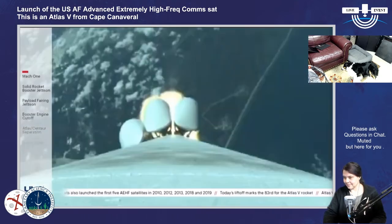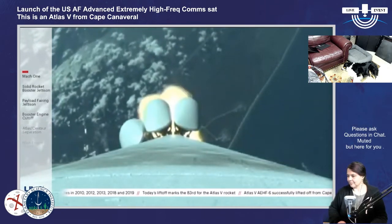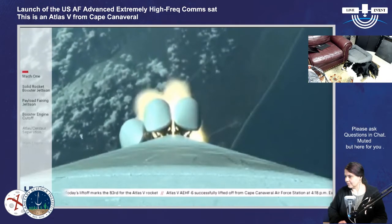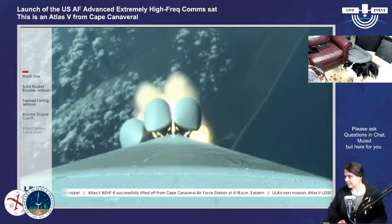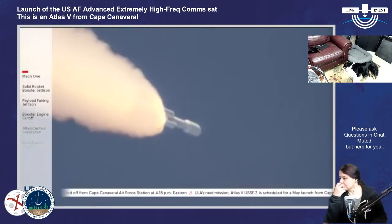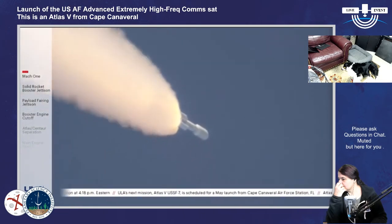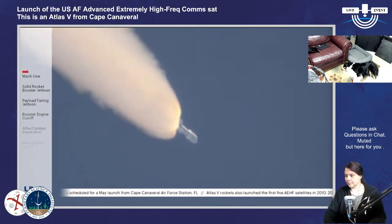Coming up on 1 minute into flight, SRB chamber pressures remain nominal at this time. The vehicle is 10 miles in altitude, 6 miles downrange, traveling at 2,300 miles per hour. 75 seconds into flight, the RD-180 is throttling to 75% thrust as expected, standing by for SRB burnout shortly.